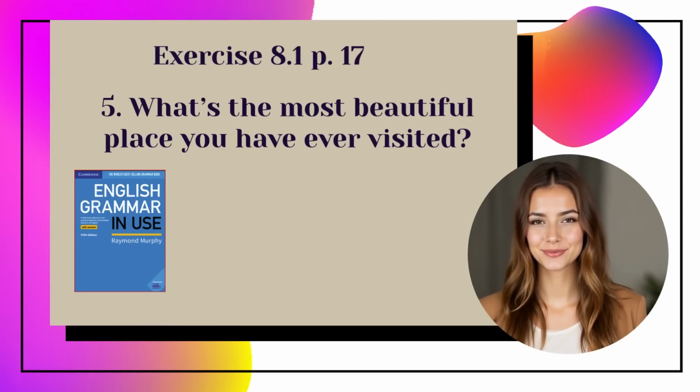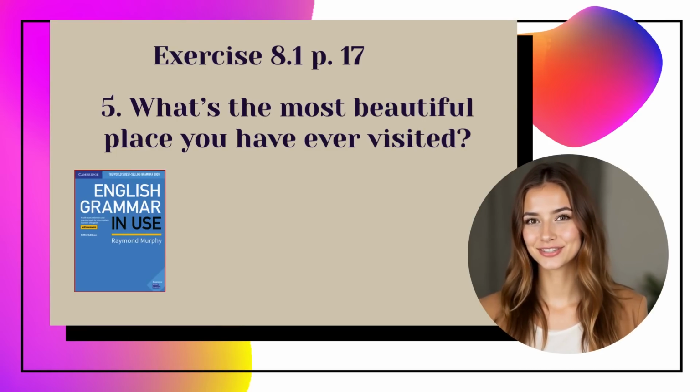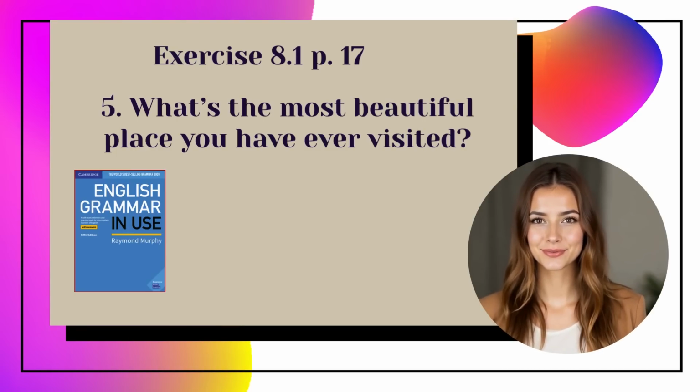When to use: when you want someone to share their most impressive travel or life experience. It's a great question for travel conversations or when planning a dream trip.